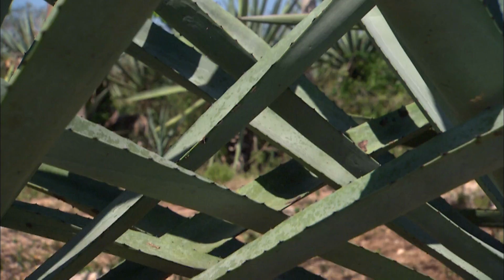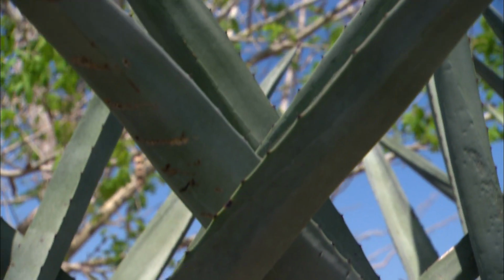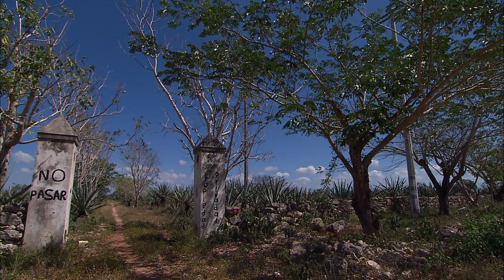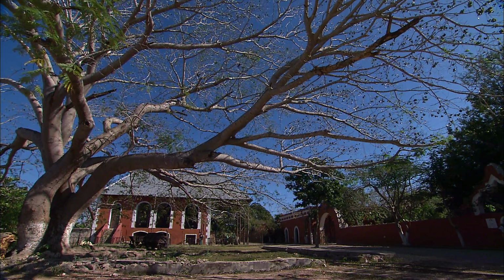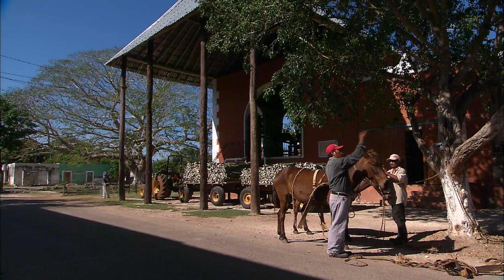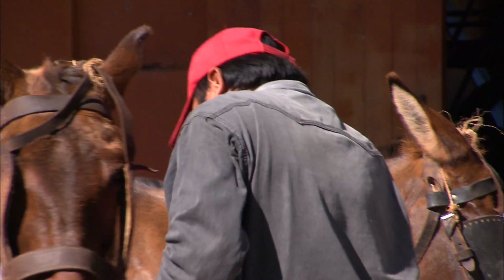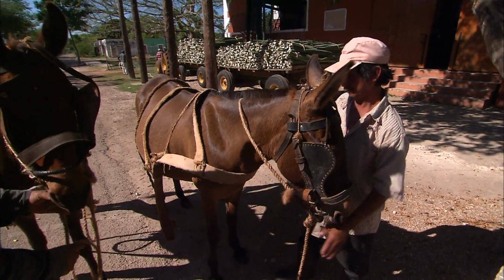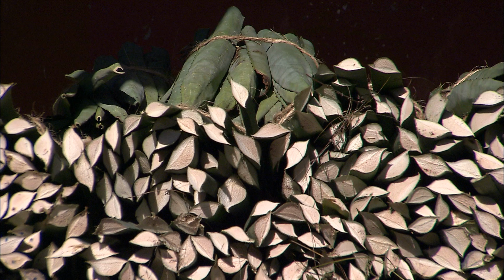The agave is a plant that originated in America. One of its varieties has brought great wealth to many landowners in Yucatan. In this authentic hacienda or farm, agave leaves are being harvested. They contain very tough fibers that they call henequen. The fiber is also known as sisal.